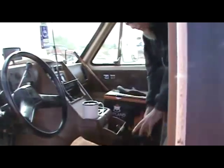this used to be all carpeted. There were big captain chairs in here. They're big and bulky and heavy. So I took them out, went to a junkyard and found an old stock cargo van and took the seat, the pedestal, and the rubber flooring, and replaced the carpeting and everything in here.